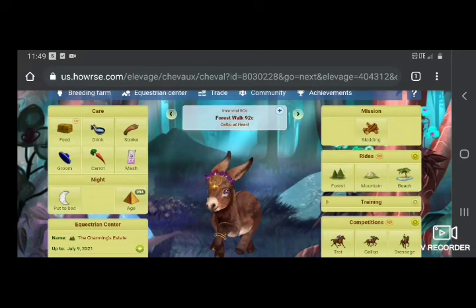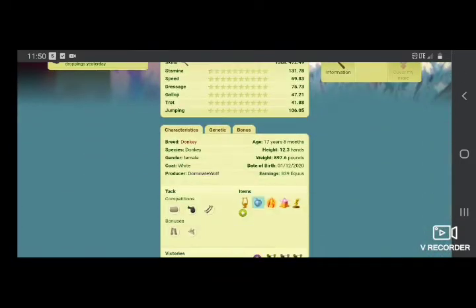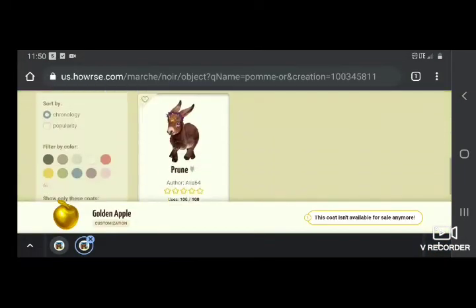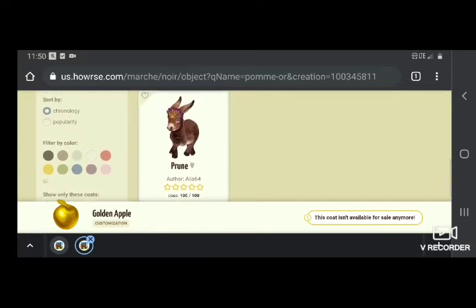Oh. Another one I got from the auction sales of that person quitting. I have another coat by this creator. He's not immortal. I don't really collect donkey coats, but as soon as I saw all the ones by this creator, I was just like, oh my gosh, I have to get that. Let me show you. I, again, paid over a million equus for this one. So there's the coat name and the author.